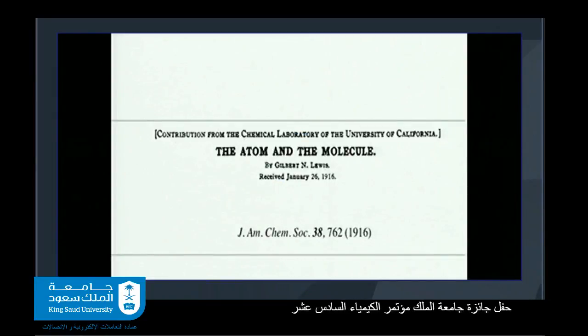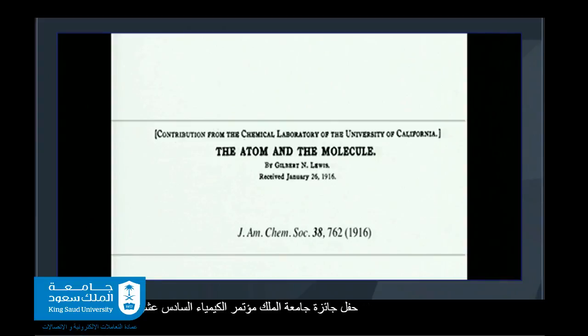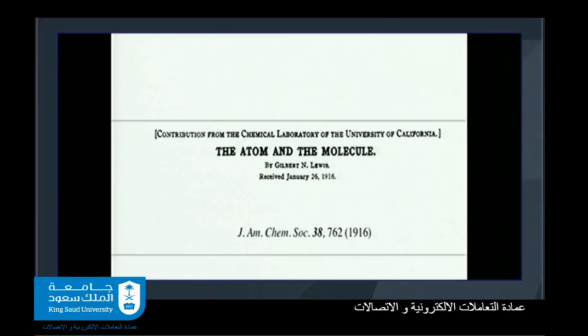So I want to conclude with the following paper published in 1916. It was published by Gilbert N. Lewis. He was a professor at the university where I am, in the chemistry department at UC Berkeley. And he published this paper in 1916. It is now a landmark paper because his ideas in that paper, where he was linking atoms together to make molecules, now form the basis of the covalent bond. He titled his work The Atom and the Molecule.